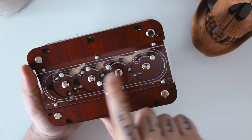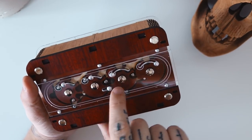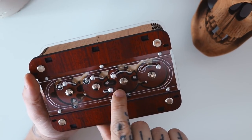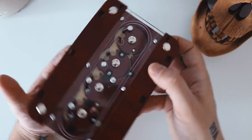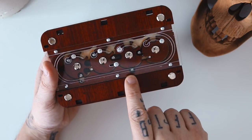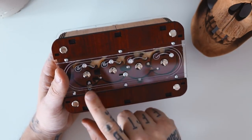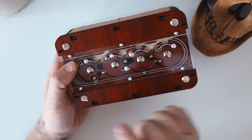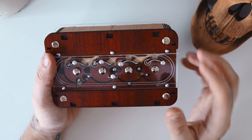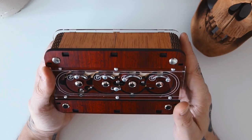You also have this little thing. This locks this wheel and this wheel, so one or the other is going to be locked. And then you also have this mechanism on the bottom, which I can't show you right now, with this little bead. You got these two holes. If I slide this way, it blocks this hole, and if I slide this way, it blocks this hole. So all in all, there are three moving parts, which makes for an interesting combination.